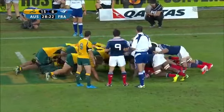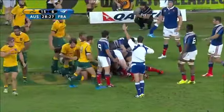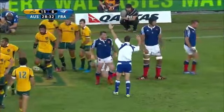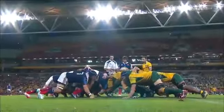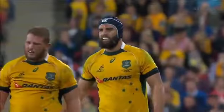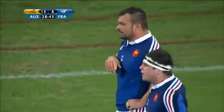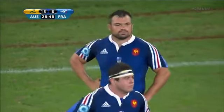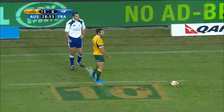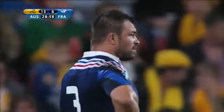Set! Penalty against France on their put-in. Bind down. Number 3, blue. It's the second time the captain, Nicolas Mas, has been penalised for losing his bind on the tight head side. We've got a call from the assistant referee, Craig Joubert. Mas, the second most capped French prop behind Sylvain Marconnet, with 84 test caps. 72nd test cap for Mas, and he's given away a couple of penalties already.